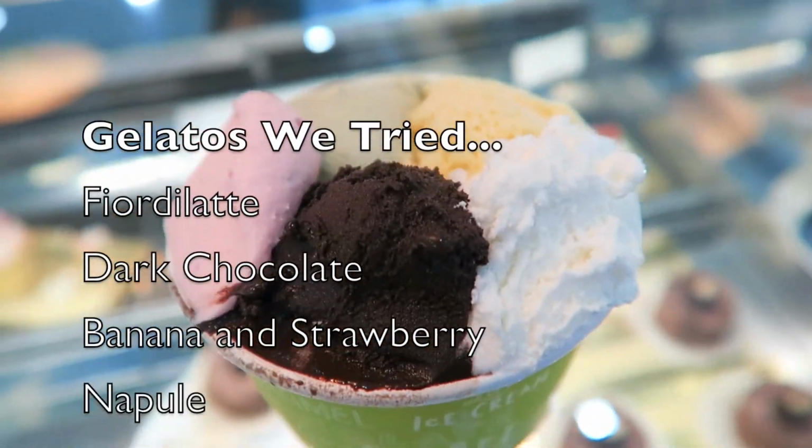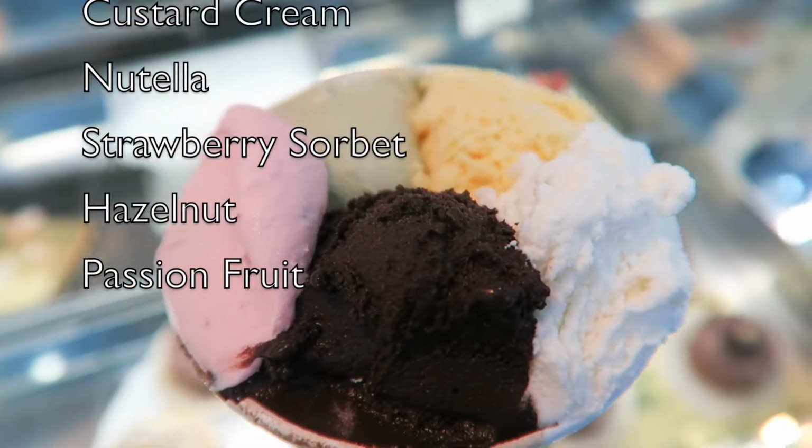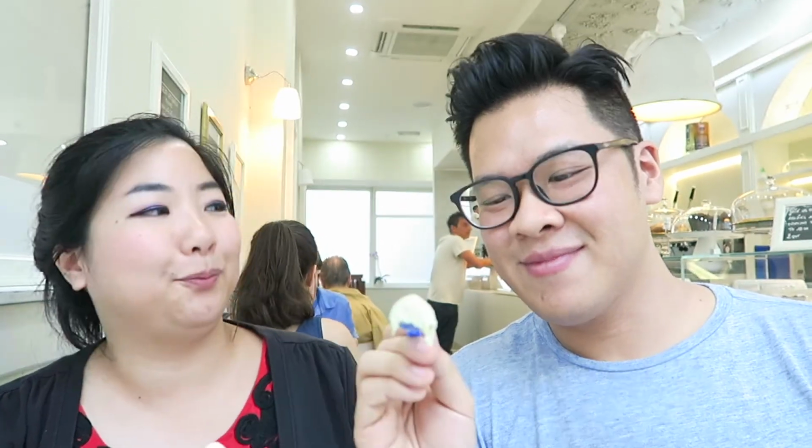Really good ice cream. Now for my flavour, so the Fitzrovia latte, if you think just normal sweet cream, that's the kind of flavour that you're eating, and it was just so beautifully smooth as well. I've got the banana and strawberry, and Robert has the napule, pistachio, hazelnut, chocolate and orange as well. Yeah, great combination. I'm not sure if it's great or weird, but let's give it a try.